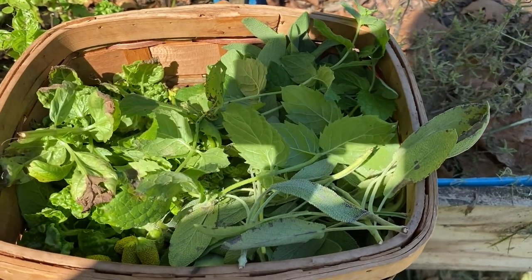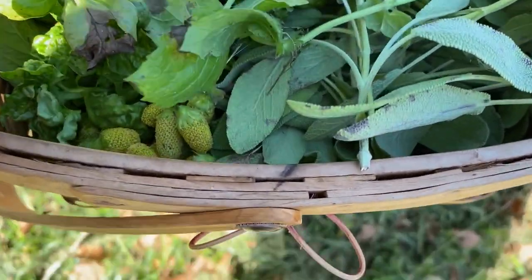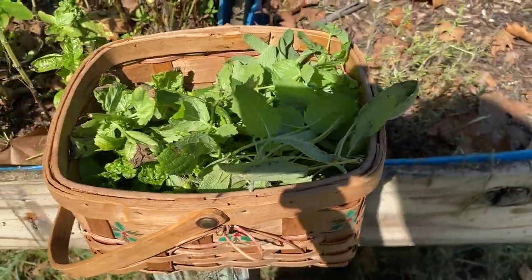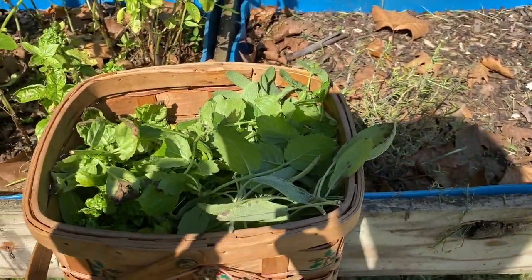Okay. Whew. It is hot out here. Got spearmint, basil, sage in here, and the buzz buttons. All right, now it's time to go inside. It's 11 o'clock. Let's get something to eat, and then I can start putting this stuff in the dehydrator.